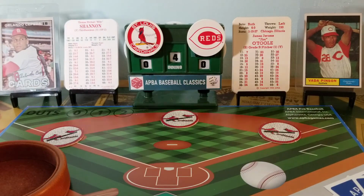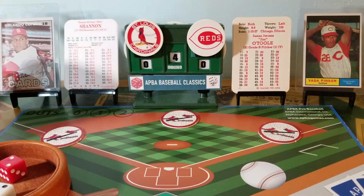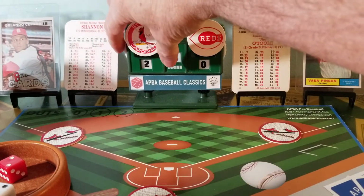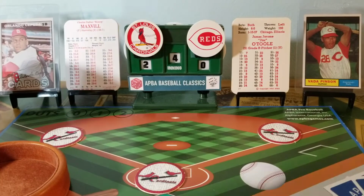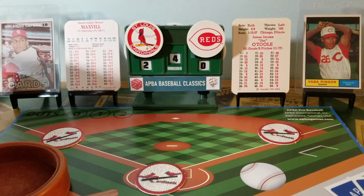Here's the pitch to the Cardinal third baseman. 2-2 roll is a 7. That's a single over second. 2 runners will score, and if Javier is fast, he'll go to third. Javier is fast. He goes to third. Cardinals are on the board, 2-0. 4 straight singles for St. Louis with 1 out. Now the 8th place hitter, Del Maxwell.